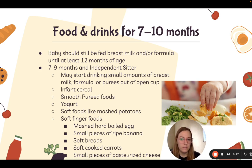Also, they can start doing infant cereal just like before. Make sure you're mixing up those types. So if you do barley, then do rice the next week, and go back and forth between those. They can also still do smooth pureed foods. You can start doing yogurt with them because it's a little bit of a different texture.